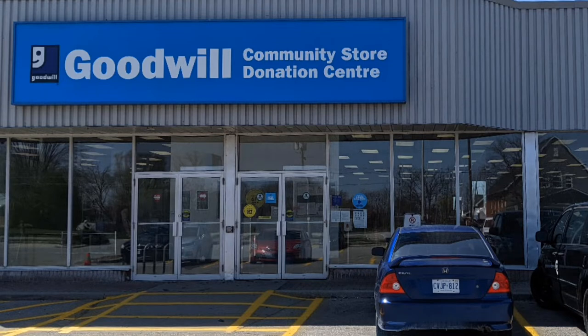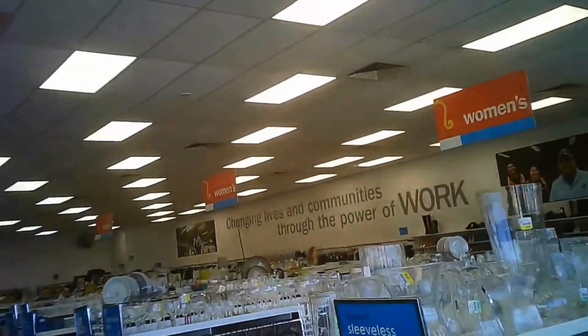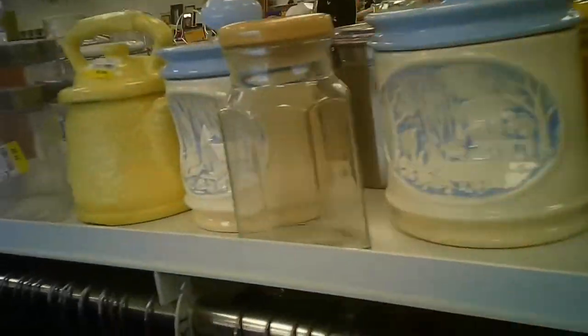This one's a Goodwill store in St. Thomas, Ontario. It's a good-sized store on the larger end of things. Again, they do the hard goods on top of the clothing. I'm sure it saves them some space, but it makes for a long walk to look at everything.